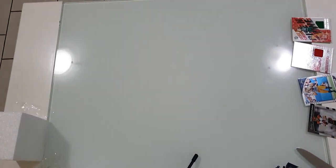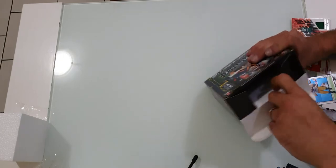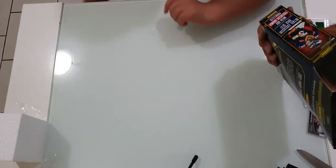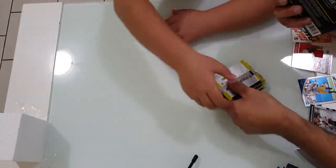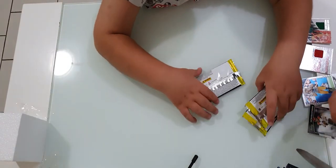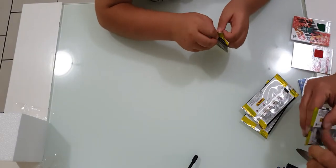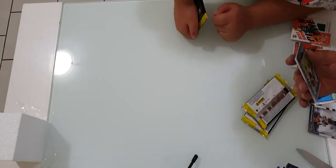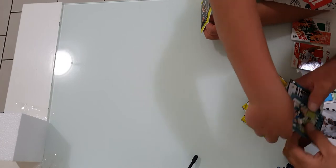Okay, let's see what we get. One autograph with memorabilia card. Four packs, this podcast. Which one? It's an autograph. How do you know? Because none of them are thick. What did you get, the autograph? I didn't. Oh, have you got a Drew Lock? Speaking of Drew Lock. Drew Lock. I show them that.